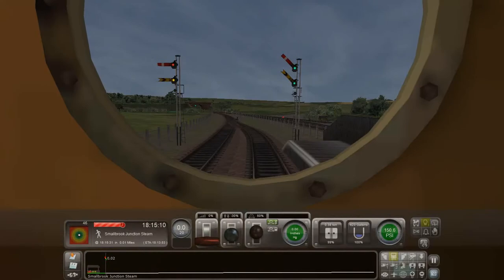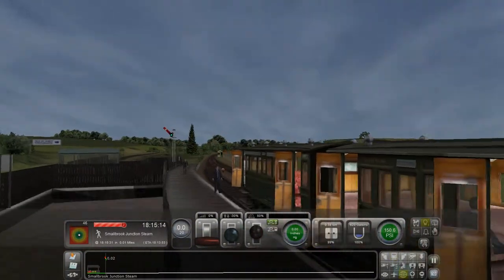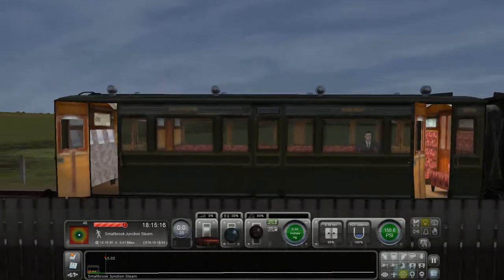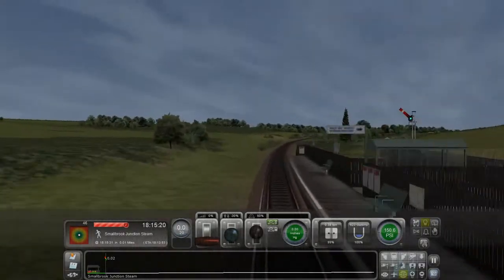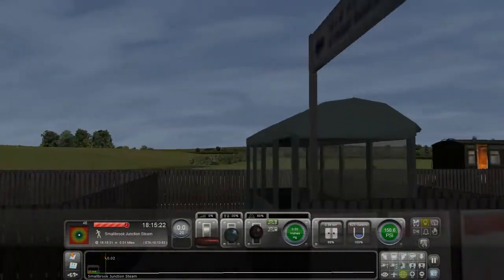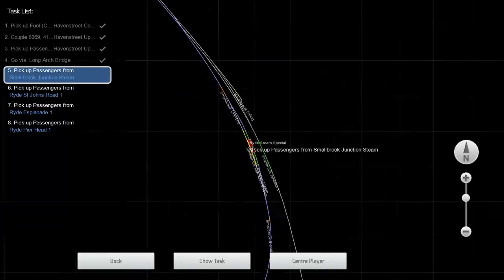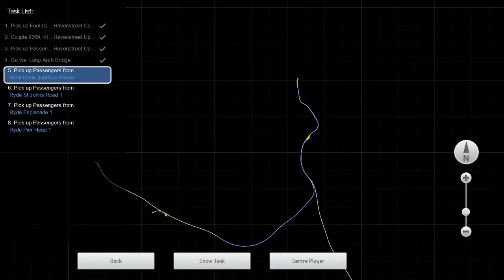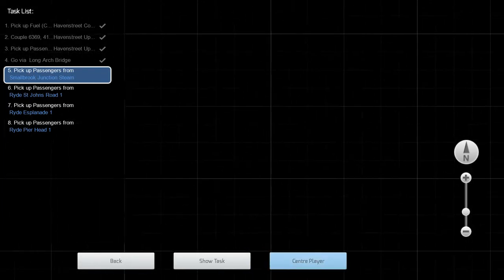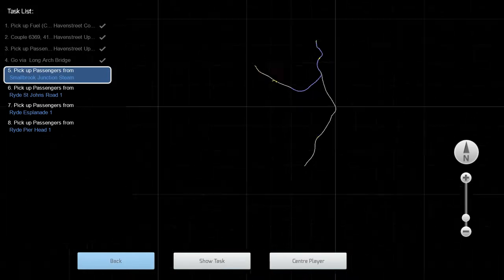Come on. Not long now! This has also got a middle door. Also, Smallbrook Junction is the least used station, weirdly, even though it's got two lines. There used to be loads more in the Isle of Wight. They used to go from Ryde Pier Head all the way up here or something, but I don't really know. Look, it's only a tiny line.